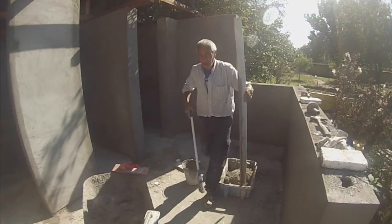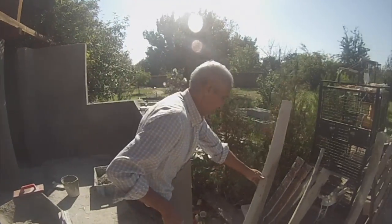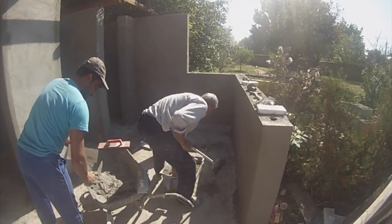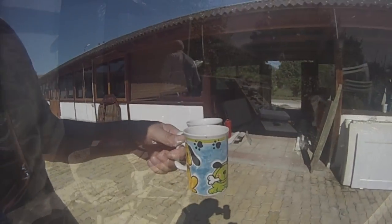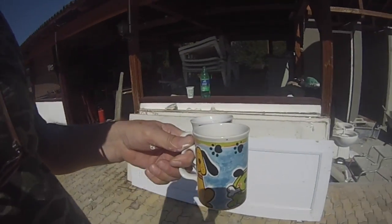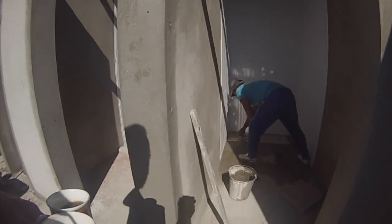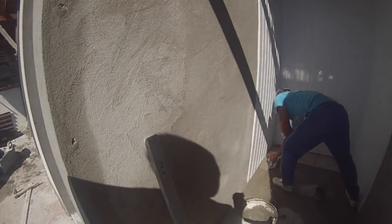And here's a thing in Bulgaria that you very rarely see, the workers actually tidying up as they go. Some coffee for the boys, let's see how they're getting on. Oh, slabs are done. And we're getting the tiles laid in this shower.